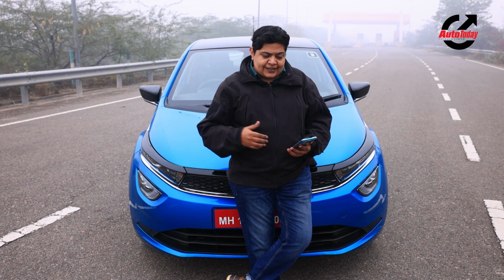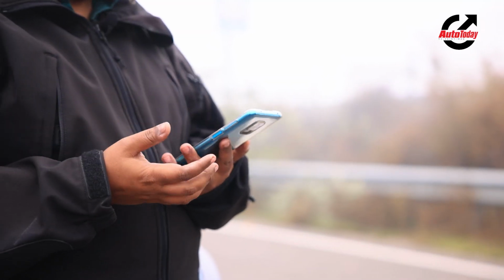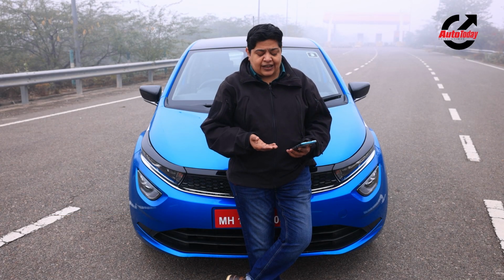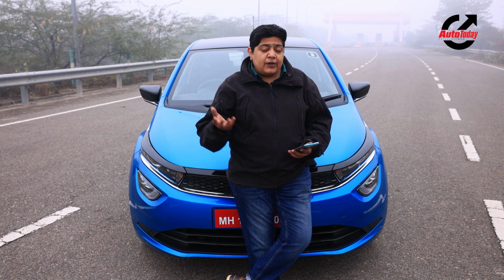Now what Tata has added to the Altroz is a very nice palette of connectivity features. So what you do is download an app on the phone, and then the car is in your phone. So you'll get to know what is the range of the car, how much fuel is there in the car. You can check the lights, you can check for the movement of the car, speed alerts. One of the most important things, if your driver is speeding, you will get an alert on your app.